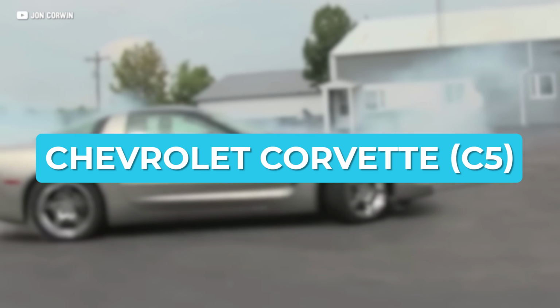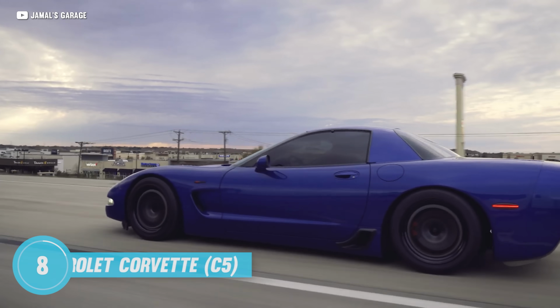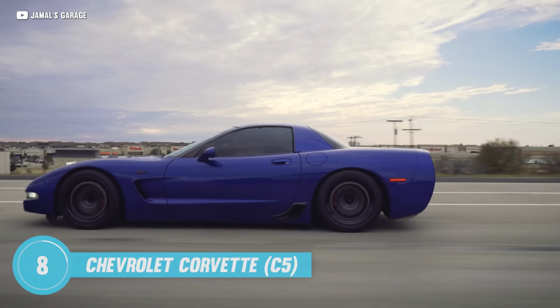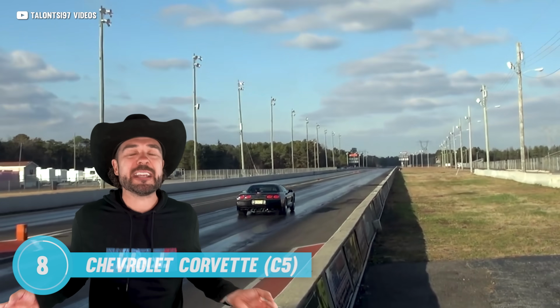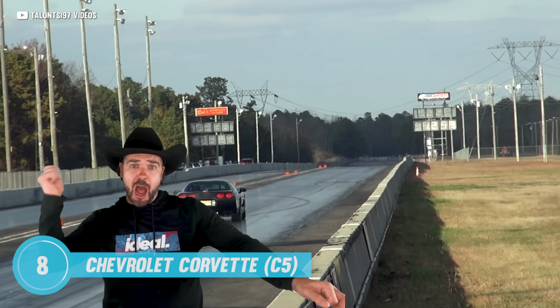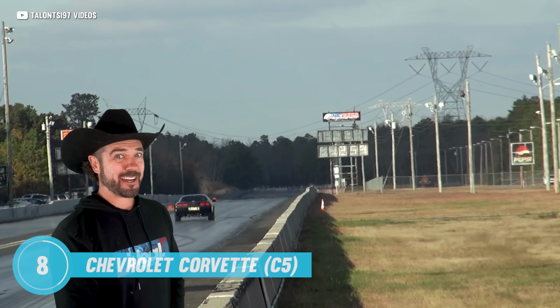Okay, yes, we've already covered Japanese and German, so it's time for a proper American muscle car. Enter the C5 Chevrolet Corvette. When it comes to performance bargains, there's really nothing else quite like it on the market. You see, the C5 Vet will have you screaming, "Yee-haw!" from the moment you step on that accelerator pedal.